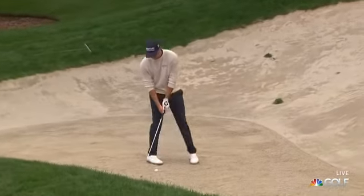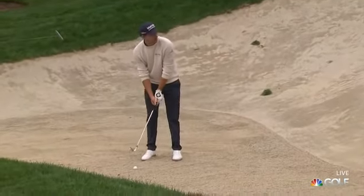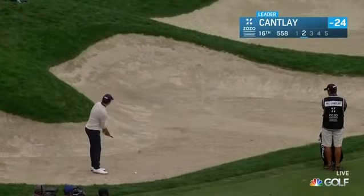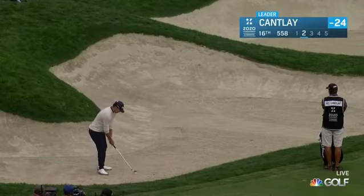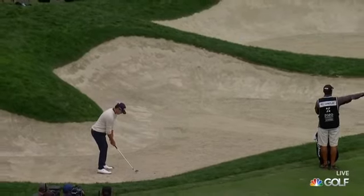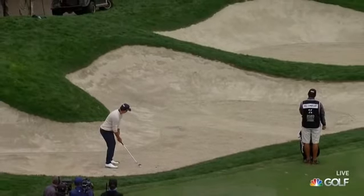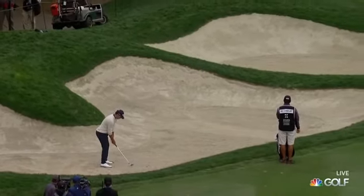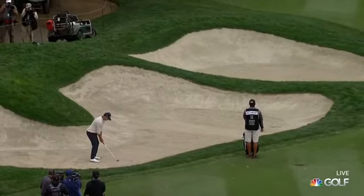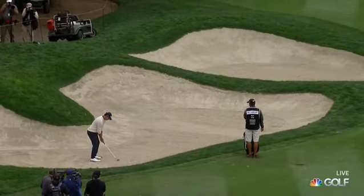All right, Cantlay ready to play his second here at the 16th, and as we expected, Noda is going to be forced to lay up from this fairway bunker. And a nice clean lie here, Gary, so really no excuses to not be able to get enough good contact on it to carry the ravine and hit his number. Try to keep your feet as quiet as possible. It's more of an upper body effort. See his feet slip.